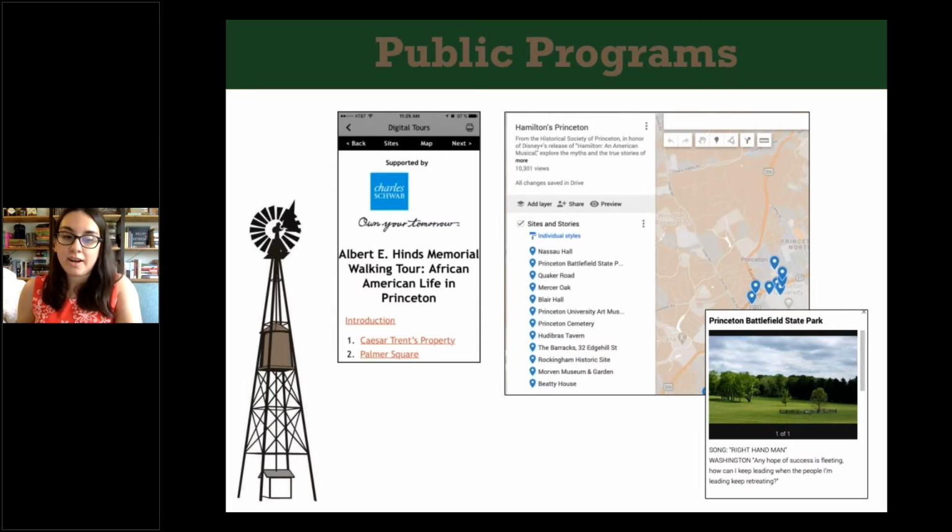Our signature walking tour program also continued digitally with 1,200 digital participants in the Albert E. Hines Memorial Tour of African American life in Princeton, and 450 digital participants in the Green Oval Tour, a snapshot of 18th century Princeton. At the beginning of July, to coincide with the Disney Plus release of Hamilton, we debuted a brand new digital tour exploring the myths and the true stories of places in Princeton connected to the musical's characters of Alexander Hamilton, George Washington, Aaron Burr Jr., and other historical figures represented.